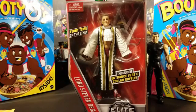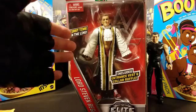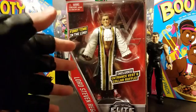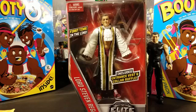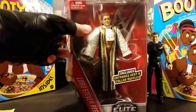Anyway, shout out to Captain McKay because he did a little mini review on Lord Steven Regal, aka William Regal, giving his thoughts on the figure and showing me that it really does pass for that Attitude Era William Regal. I had to jump on it. And again, that price, could not pass it up.